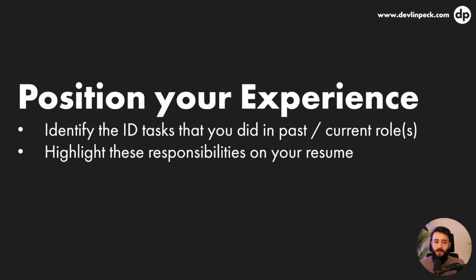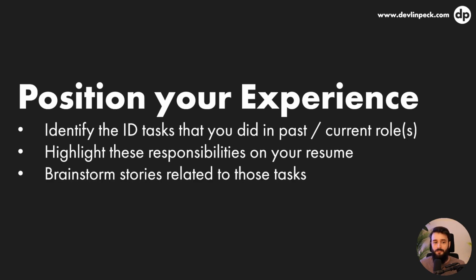We're of course going to want to highlight these responsibilities on your resume and on your LinkedIn profile, only the ID related ones. And then we'll want to brainstorm stories related to those tasks. So you could do this by looking at common interview questions or just by looking at the tasks you've identified. What are some stories you can tell using the STAR format?